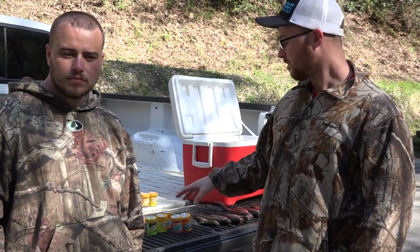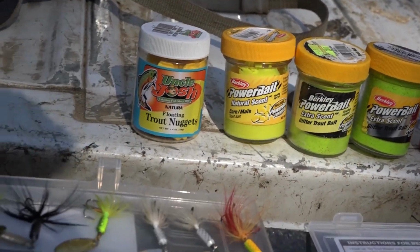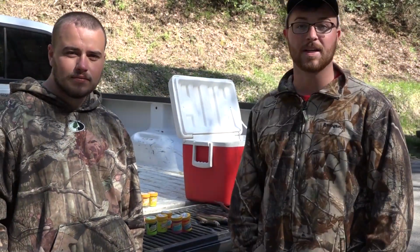We like using treble hooks, and we'll take the sinkers and put them up anywhere from 3 to 6 inches, depending on how deep the water is, and throw it out there, let it sit in a deep hole. You really gotta be patient with it because the fish are not very active. But we ended up catching 10.